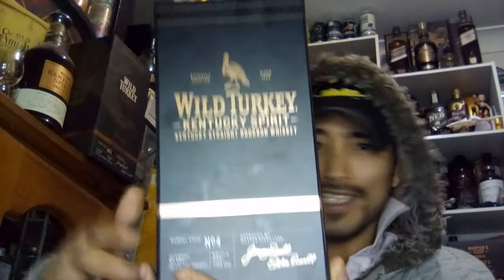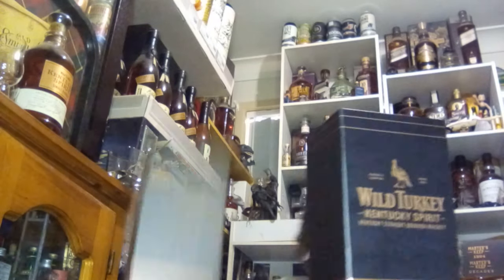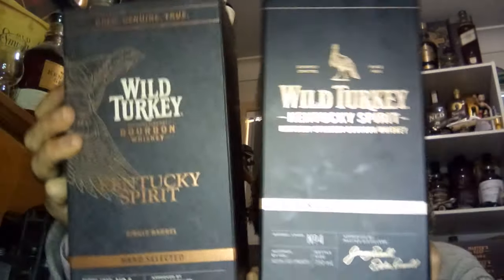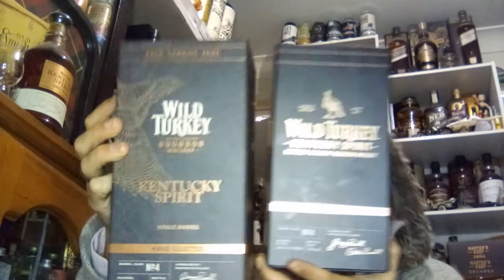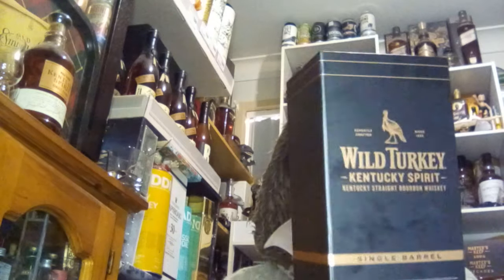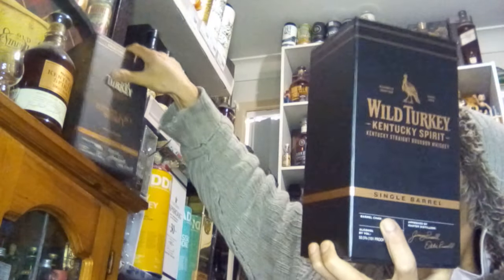Now this is a new box, alrighties? New box, new labels. So the older box looked like this. Very similar, but this one feels a bit smaller. I don't know if you guys can see the size difference there. A little bit of a different design. It says pretty much the same kind of things, but a little bit different. If you just want to have a little read, pause that. But I'm going to put that up here for a sec.